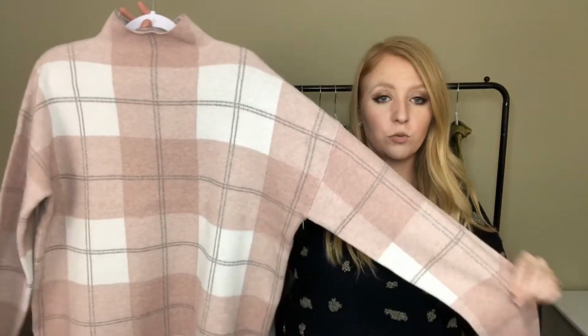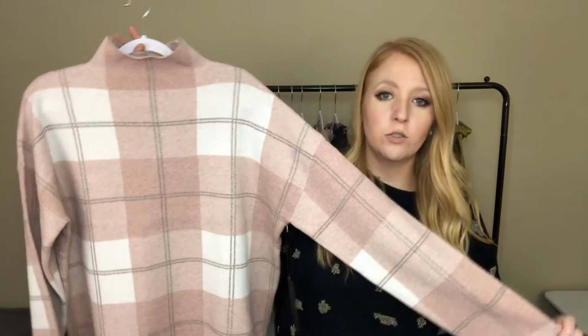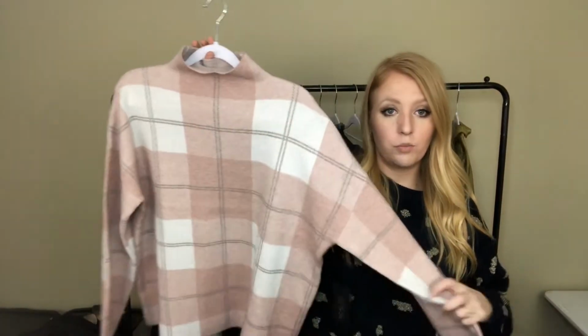Next we have this really cute mock neck buffalo check sweater. This is new with tags, Rachel Zoe. Rachel Zoe is an excellent brand. I did get a Rachel Zoe dress in my last ThredUp mystery box. If you haven't seen that video, I'll link it up here and you can check that out. But that dress happened to be an actual designer Rachel Zoe piece.